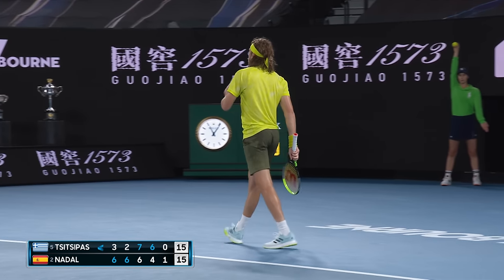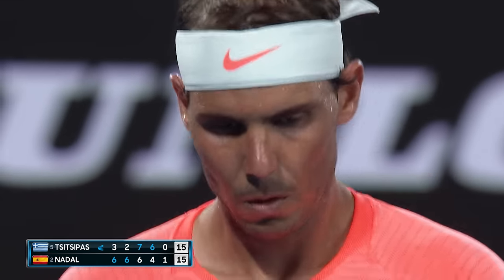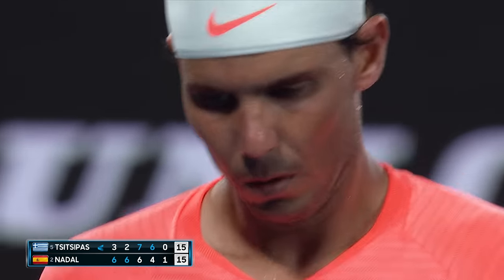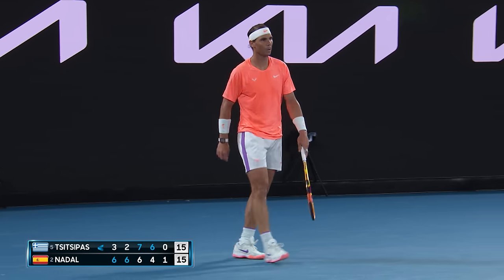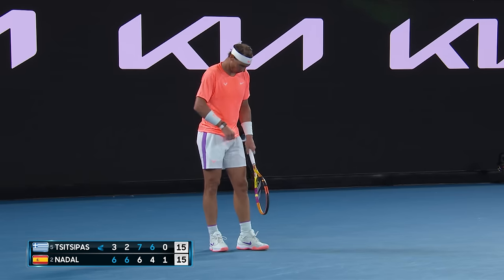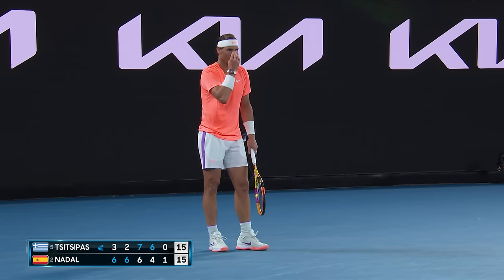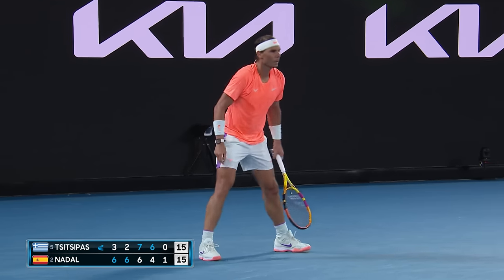Just going to watch Rafa manage everything that he can out there and accept the challenge on offer with the different conditions. He's moved himself significantly forward again here, another indication of just how much life has gone out of the conditions and the court and the ball. He's able to be where he was at the start of the match, but actually the ball was bouncing so much higher that he shifted back.